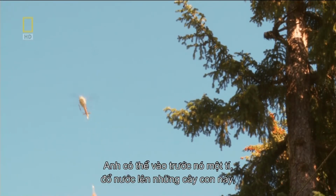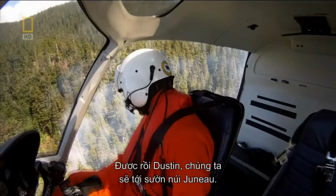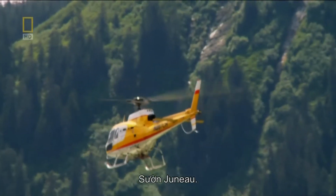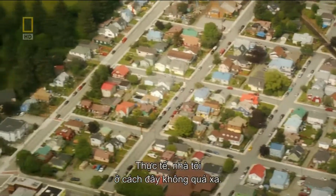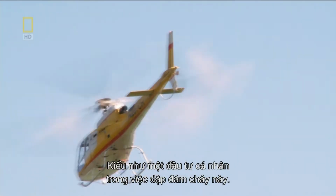You come in just a little ahead of that, maybe drop above some of those littler trees, it'll get right into where it needs to be. Okay, Dustin, we're gonna go Juno side mountain. Juno side, roger. We really don't want the fire to get out of hand. In fact, my house isn't too far from this. I have a kind of a personal investment in keeping these fires down.